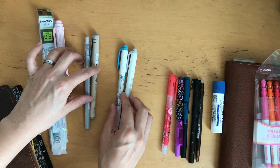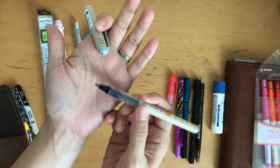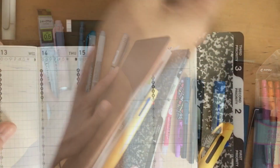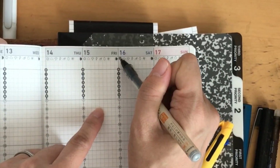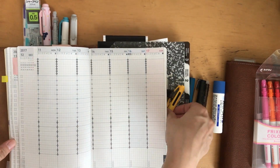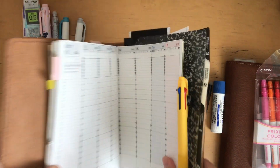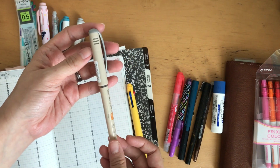So these two, let's do this one. I've used this, it's like a flexible tip, and it's like a nice gray, and I've used this pen to document the weather. So here is the brush tip. I just kind of use this so if today is a really bright and sunny day, I'll mark that off, or if it's a partly sunny, partly cloudy day, I'll mark that off. And it's not too obnoxious, it's not in your face, it's just really, really subtle, and I like that. I don't think I've been doing it every single day, but whenever I can remember, I use this to track the weather.